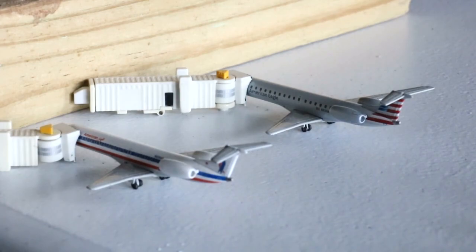Got to see quite a few in the old livery in June of 2019, so that was awesome. But very proud of these. They are workhorses, that's for sure.